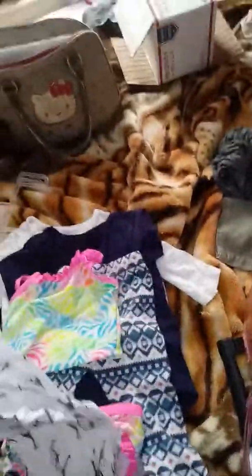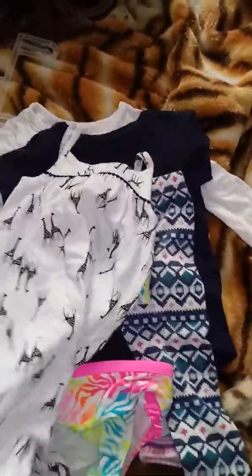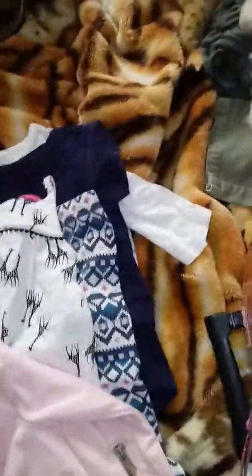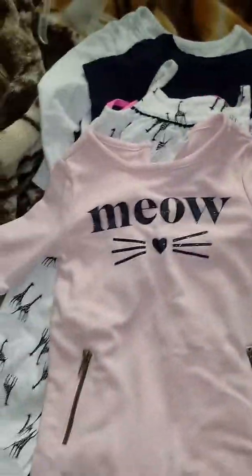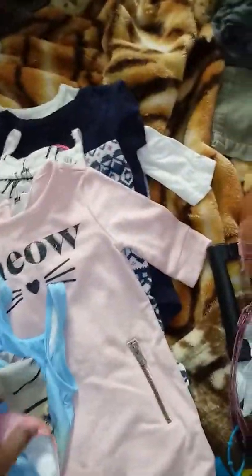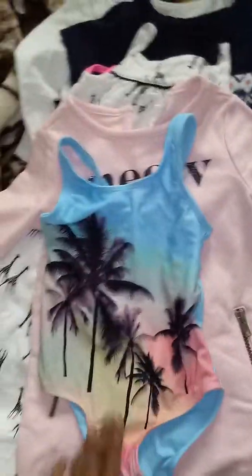And we've got a one-piece jumper. That's cute. Whoo. And that is so cute. You got another swimsuit. And we have leg jeggings.